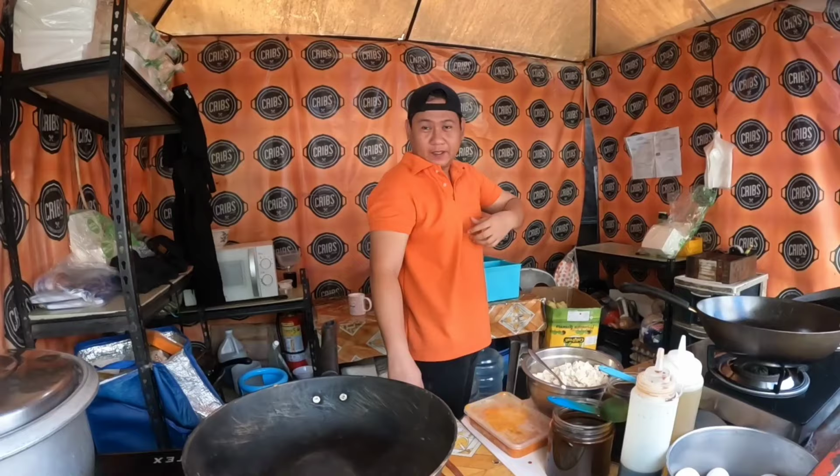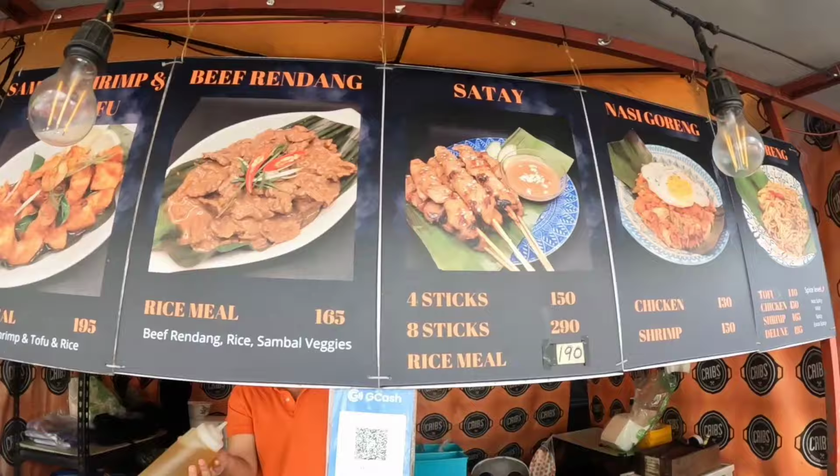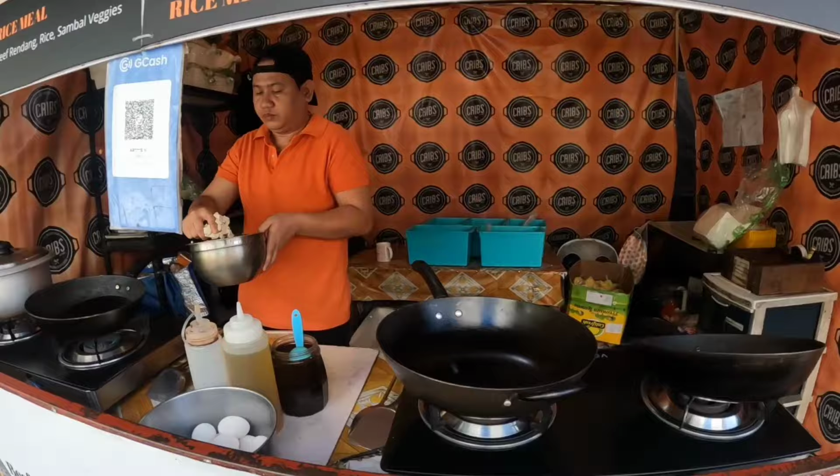I'll show you guys the prices here. Anywhere from 195 pesos, as cheap as 140, so on 130 actually, if you guys want some Indonesian food. My man here hooks me up every day. Not every day, but quite enough. Let's go get some juice while we wait.